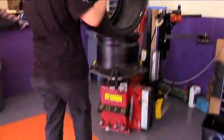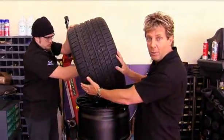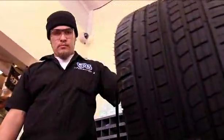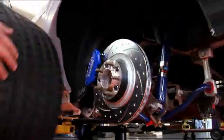My God, that is the largest tire manufactured to date. This is a 345/35/20. It's the biggest tire that you can buy right now on the market for the street. Like the Viper, now the new Enzo Ferrari is a 335. This is actually 345. This is it. You don't get much badder than this.